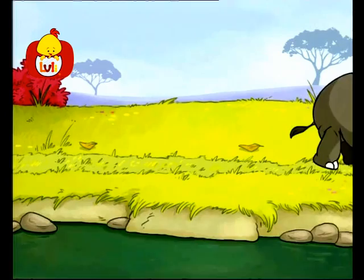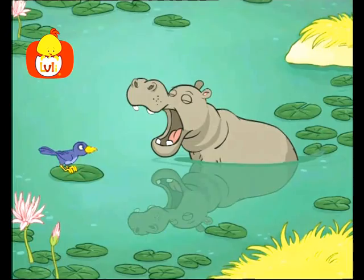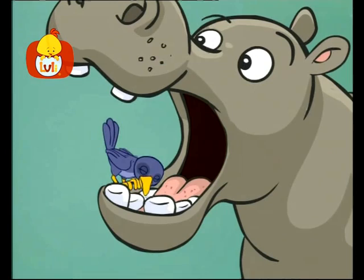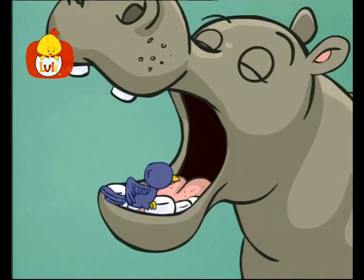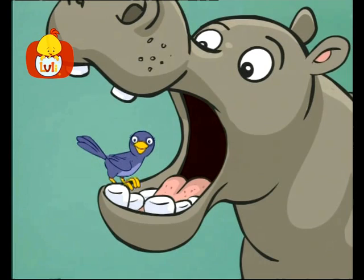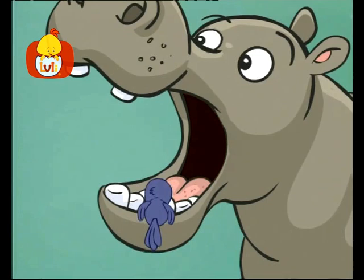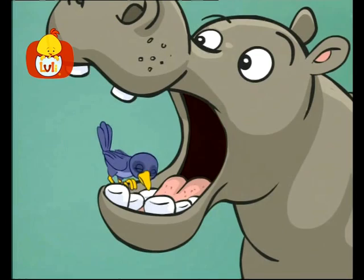What else does the hippopotamus like to do? The hippo likes to sit in the pool with its mouth open wide. That way, the bird can clean its teeth. The bird gathers all the dirt from between the hippo's teeth using its beak. The bird puts its entire head inside the hippo's mouth and eats whatever it finds there. It's nice for the hippo and tasty for the bird. Now the hippo's teeth are clean and shiny.